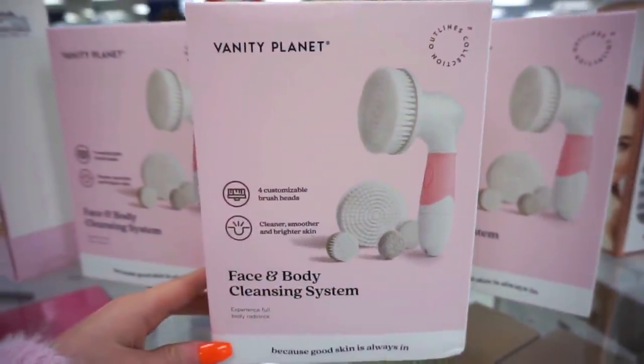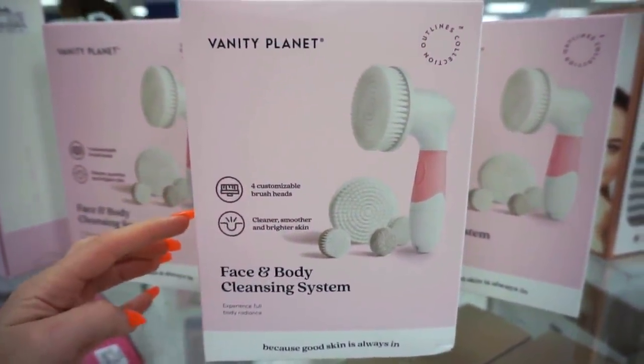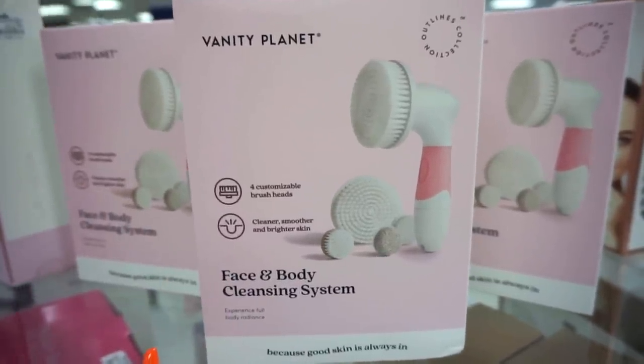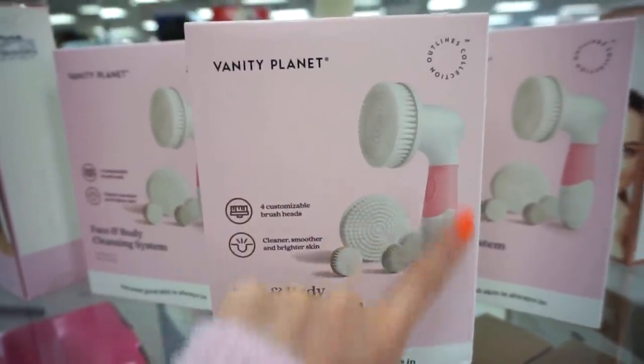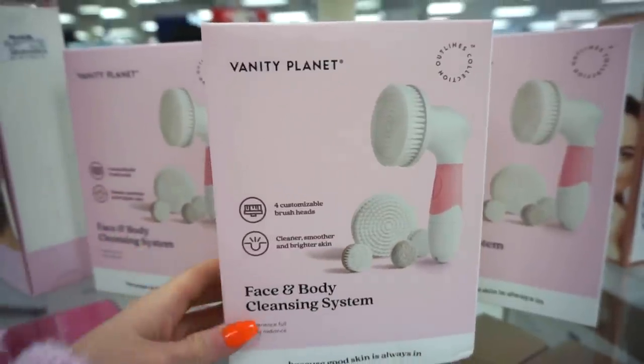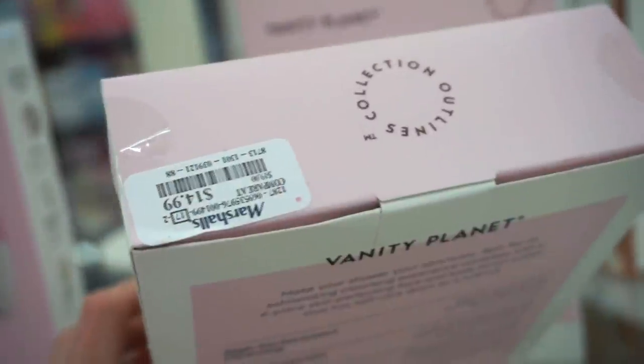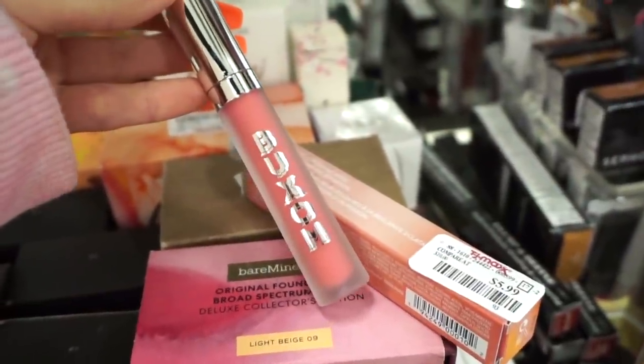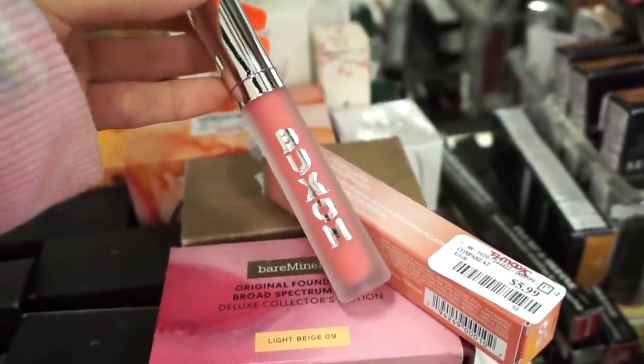They also have a bunch of the Bennett Planet face and body cleansing system here. For some reason, it's kind of ringing a bell. I feel like it was popular on YouTube for some time. So you get a bunch of different heads and then a device, and you can use it for the face and body, of course, like it states. And it's only $14.99.